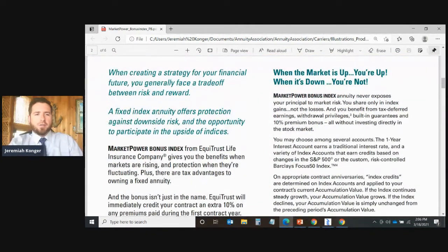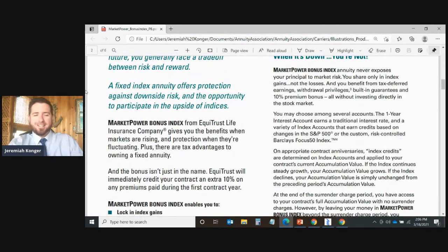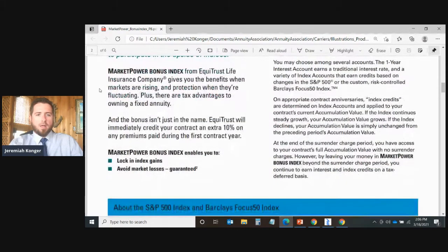So when you're creating a strategy for your financial future, you generally face a trade-off between risk and reward. A fixed indexed annuity offers protection against downside risk and the opportunity to participate in the upside of market indexes or indices. The Market Power Bonus Index from Equitrust life insurance company gives you the benefits when markets are rising and protection when they're fluctuating. Plus, there are tax advantages to owning a fixed annuity. And the bonus isn't just in the name. Equitrust will immediately credit your contract an extra 10% on any premiums paid during the first contract year.